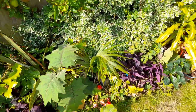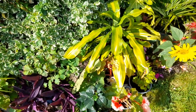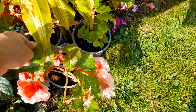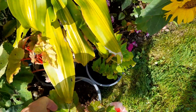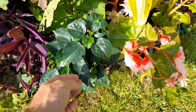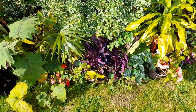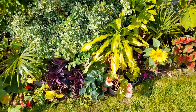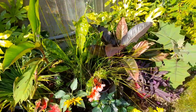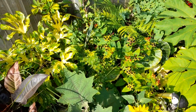So again, any gaps in the borders, I've just been sticking any reduced plants in, like these begonias I bought the other day, and the hibiscus. I just stuck them in to fill the gaps really, and fill it out a bit. So yeah, it's all doing quite well.